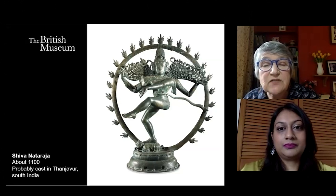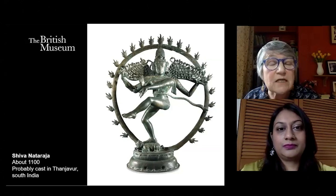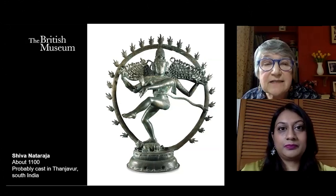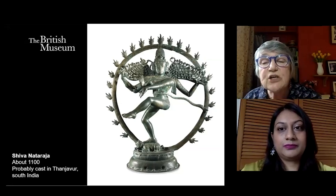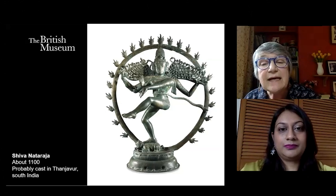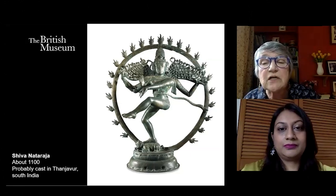And tangled up in his hair on the left is a tiny image of the goddess Ganga, who personifies the river Ganges. We're going to ask Sushma to tell us more about that in a minute. Shiva is naked, except for a loincloth and a large amount of jewelry. He has huge earrings, a necklace, anklets and bracelets, and a jeweled belt, and a scarf around his waist, which flutters out to the edge of the circle. There's a lot of movement in this statue.